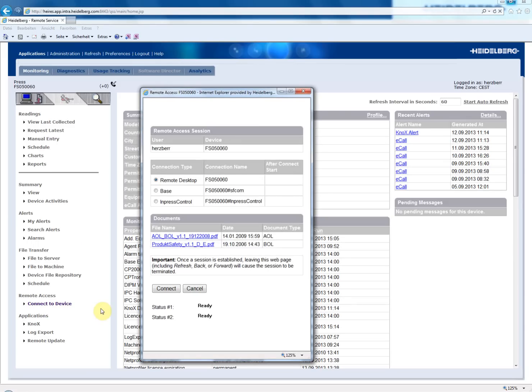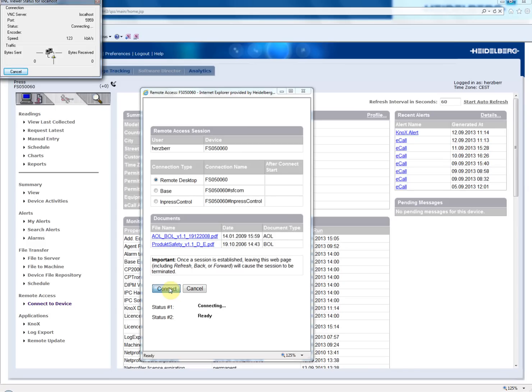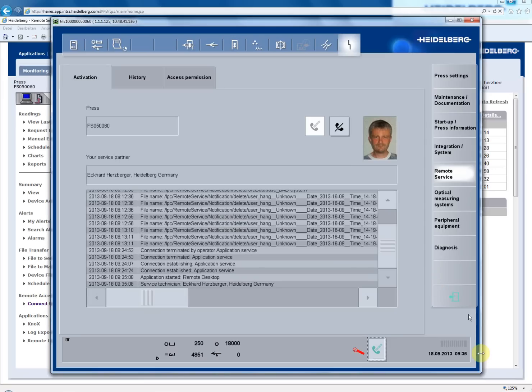We can choose here whether we would like to connect to the press console with a remote desktop session or directly to the in-press control color measuring device, if it's clear that the error is located there. For our demo here, we use a remote desktop connection. So now we can see the screen of the operator on customer side. As I explained before, you can see here the personal identification with name and picture of the service expert. In our case, it's my colleague Heidelberger.